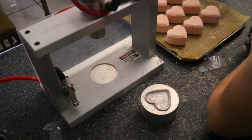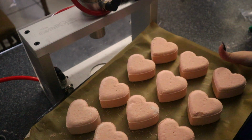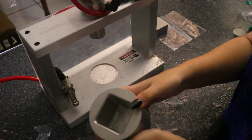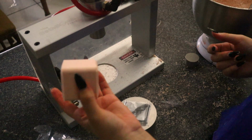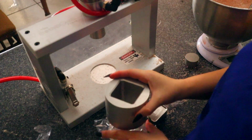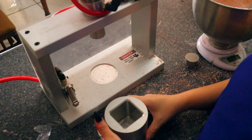Alright, that's all the hearts I'm going to do. Ta-da! I'm going to make giant shower steamers now. These are really big. I'm loving it. Putting them over here where my shampoo bars are, because I need to go to my grandma's house to look for something I got shipped so I can store them.